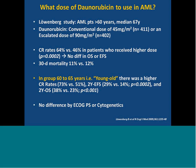Okay, so at this point, we could talk till the cows come home about daunorubicin and idarubicin, but the truth is we don't have any daunorubicin in the country. I mean, there is this massive shortage of daunorubicin, and so we're going to use idarubicin for AML trials, and we're going to use doxorubicin for ALL clinical trials around the country.